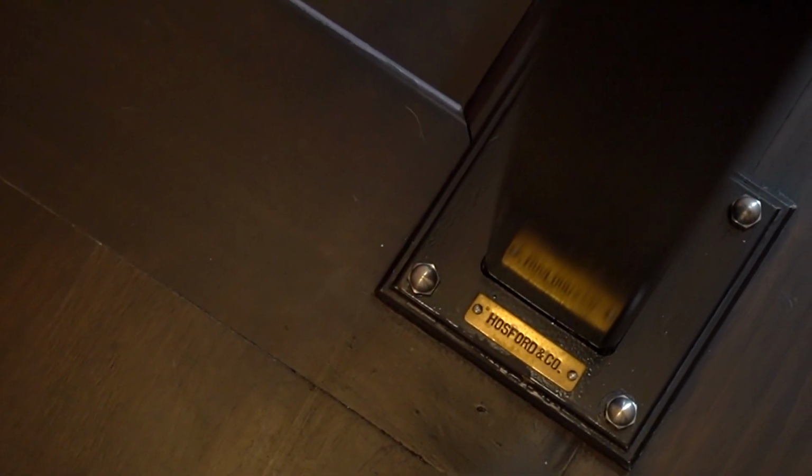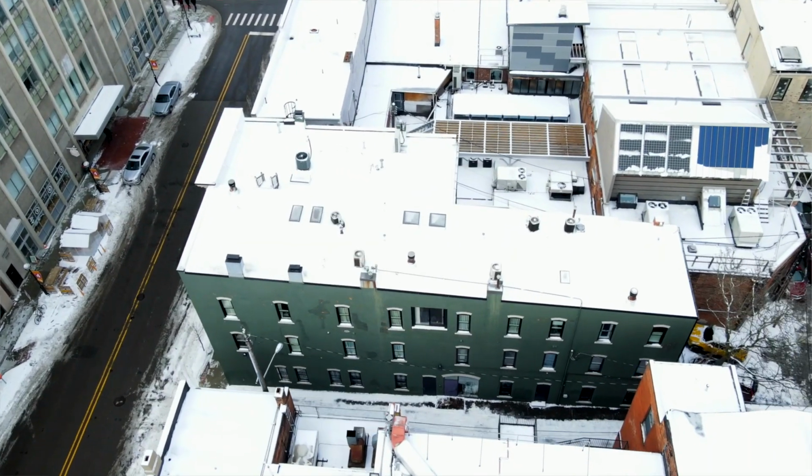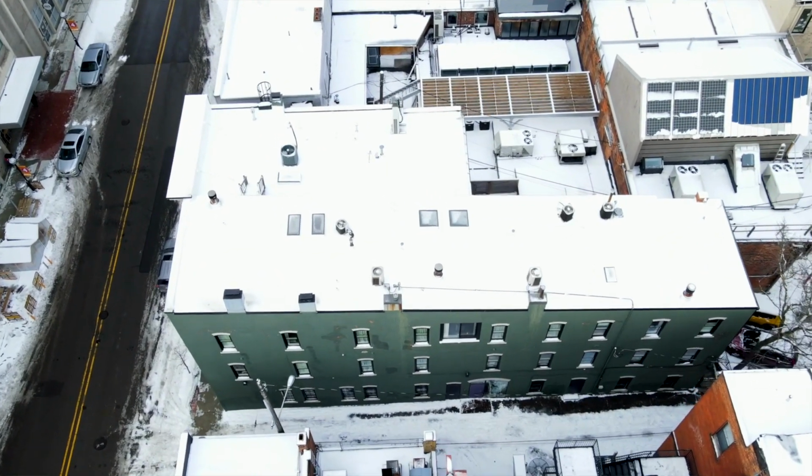Touch of history with all of the modern amenities. I absolutely love the exposed brickwork and original ironwork in this almost 2,300 square foot condo right in the heart of downtown Ann Arbor. We've got a rooftop patio, and ladies, you're gonna absolutely love this primary bathroom.